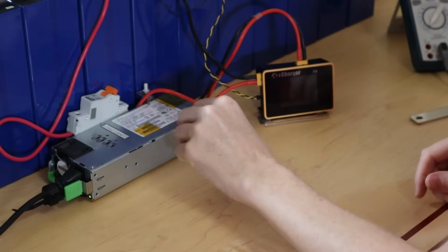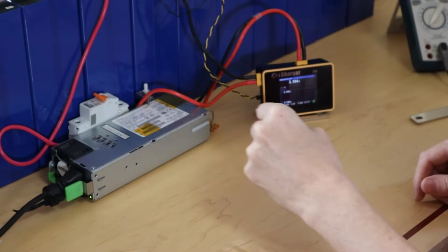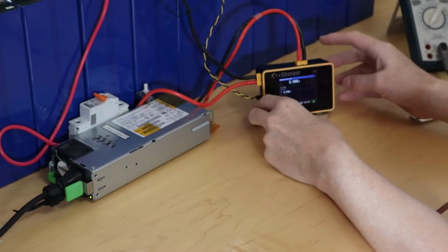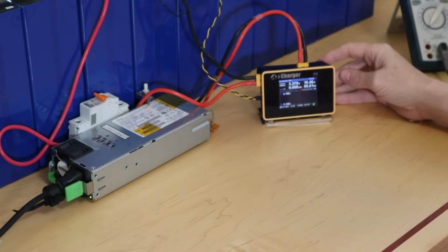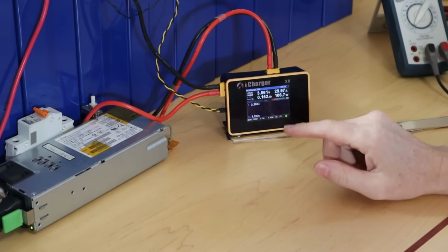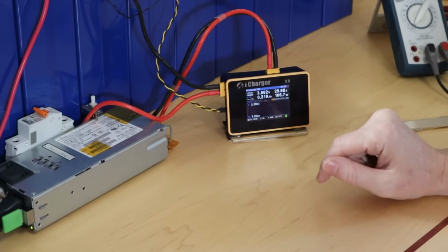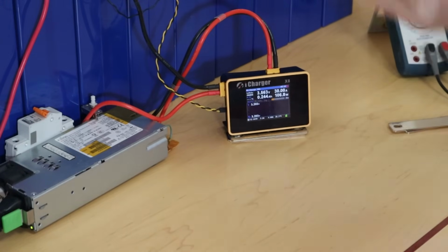Okay, that's on, this is safe. Turn that on, now it's reading the voltage, 30 amp, and here we go. It thinks that it's 20% charged already. I highly doubt that. I probably have to go in here somewhere and set the capacity, and I'm not gonna worry about that. It probably thinks the capacity is quite a bit lower.